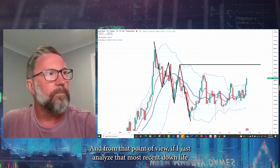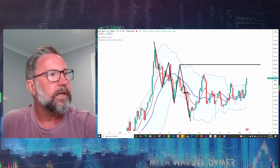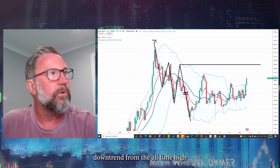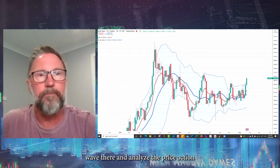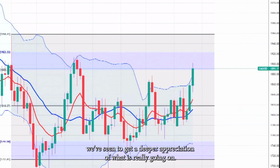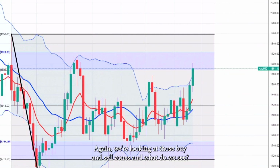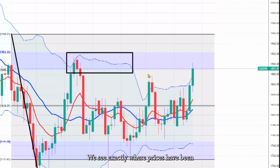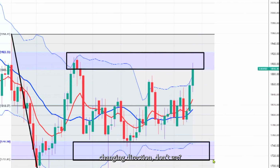From that point of view, if I analyze the most recent down wave in that downtrend from the all-time high, I can look at that wave and analyze the price action we've seen to get a deeper appreciation of what is really going on. So I'm just looking at that most recent wave down. That's the most important one. Again, we're looking at those buy and sell zones. And what do we see? We see exactly where prices have been changing direction, don't we?